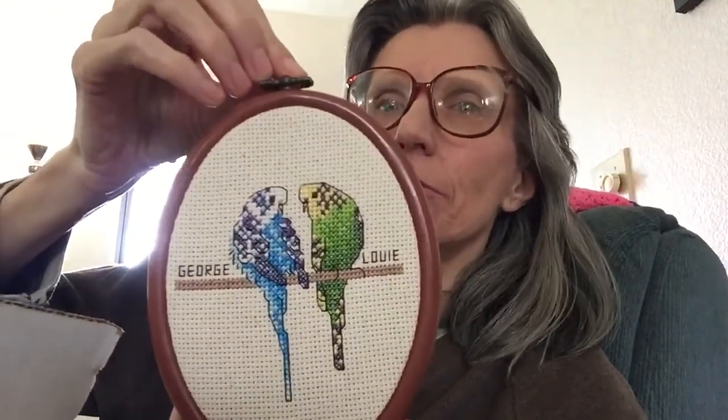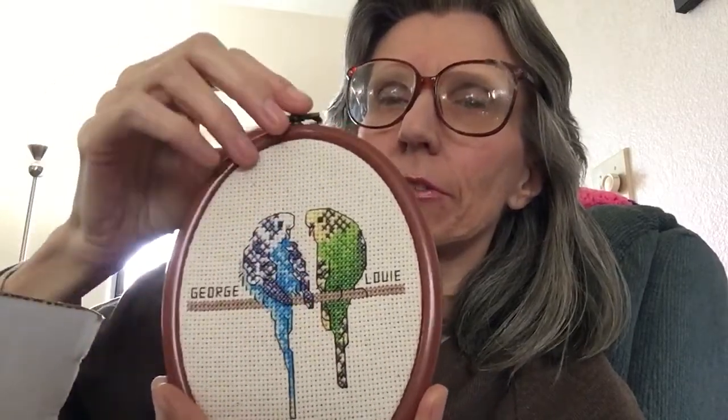And then what I'm going to show you now was so thoughtful. This gift that I'm going to show is very, very special to me. And she had on there, open up last. And this is what it was. She cross-stitched me a picture of George and Louie, my 2 parakeets. And of course, this is George, the blue parakeet, and this is Louie, the green parakeet. And that was just such a thoughtful gift.